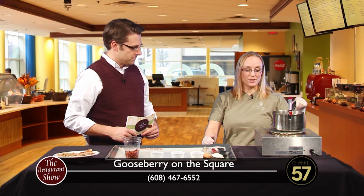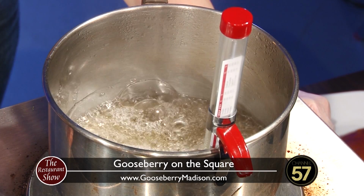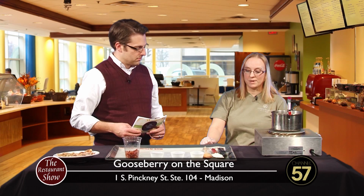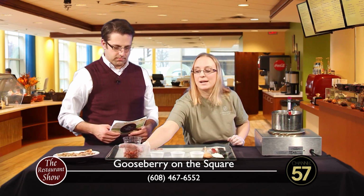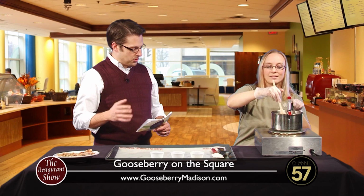Well, I already started it because it does take a little bit long to do from start to finish. I've added sugar, corn syrup, and water. We brought it up to a boil. You want to bring it up to a softball stage, which is about 239 degrees Fahrenheit. Once it's at that, you want to add the chopped up bacon. Lots of bacon there. So temperature is an important role, 239 degrees.